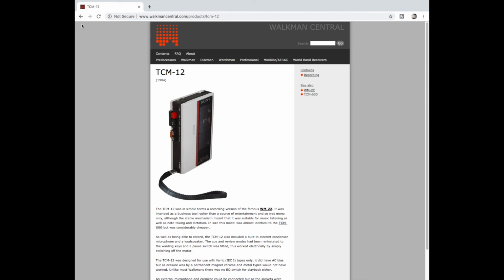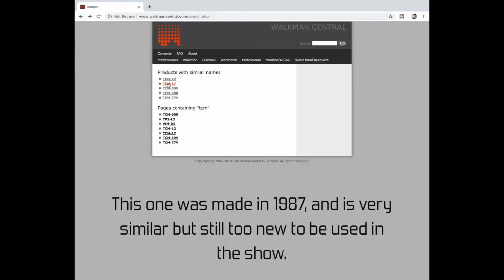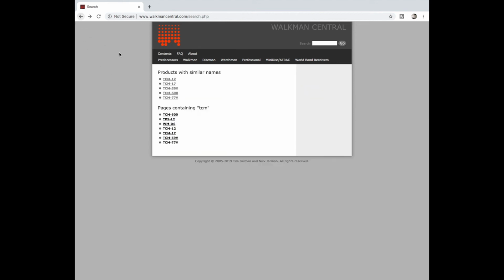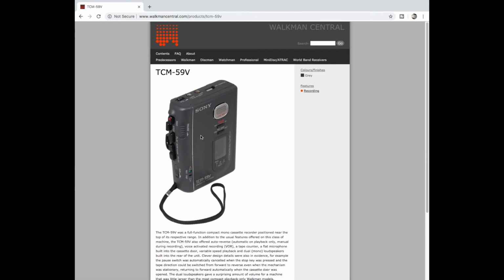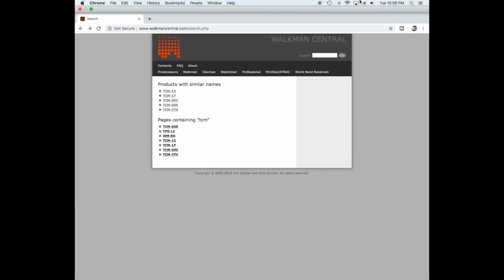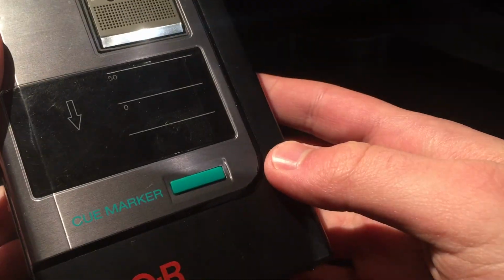Now, I couldn't find any proper identification verifying when this model was made, but I do know that this was not made in 1984. This is simply just too new of a model. I tried looking online to find any sort of paperwork or service manuals for this model, but I couldn't really find any. I did find some other similar models though, and they are the predecessors to this one.